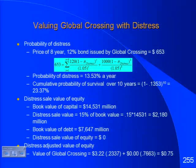Now we know how to price bonds, right? What's the standard way in which we were taught to price bonds? We take the promised coupon, $120, and then we discount it back at a risk-adjusted rate. That's how we normally price bonds. I'm going to suggest a different way of pricing bonds. What if instead of taking the promised coupon, you took the expected coupon?